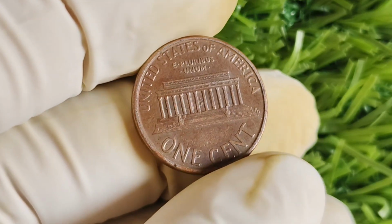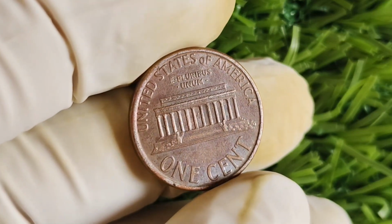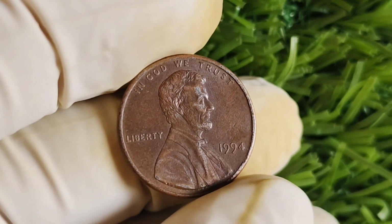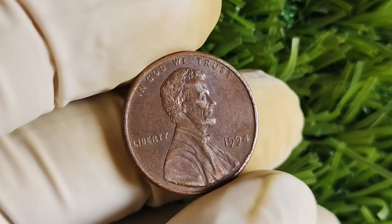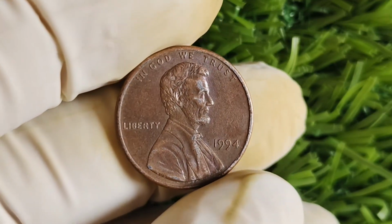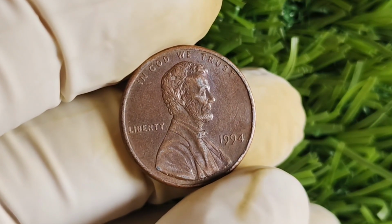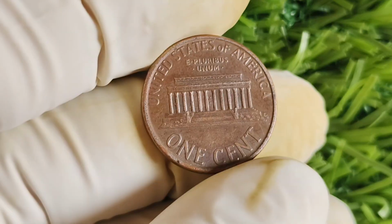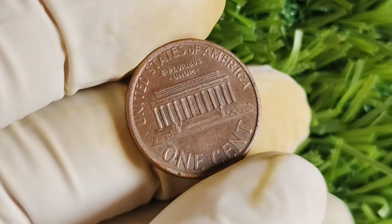You see, every coin in the US typically has a mint mark that tells you where it was made: Denver, Philadelphia, San Francisco. The mint mark is usually located right below Abraham Lincoln's bust. But in 1994, a small error happened during production at the Philadelphia Mint. Some pennies were stamped without that mint mark, making them unique. And when something is unique, especially in the world of coins, people pay top dollar for it. A 1994 no-mint mark penny can go for as much as $2.5 million.